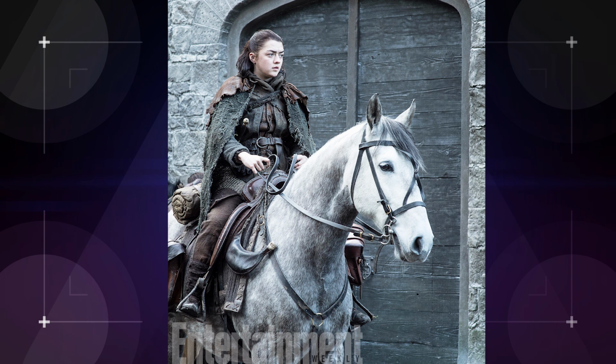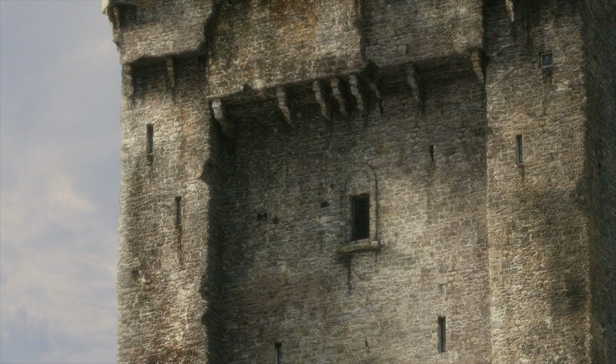She could still be leaving the Twins. That was the last place she was, taking care of Walder Frey. But most of the northern architecture just looks a little bit different. All the stonework, like even the Twins here, this is what it looks like. So it doesn't look like that's where she's at.